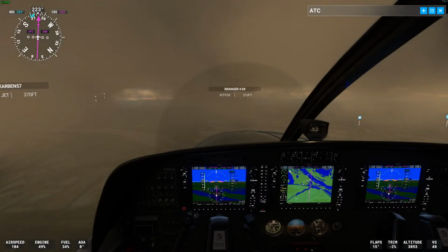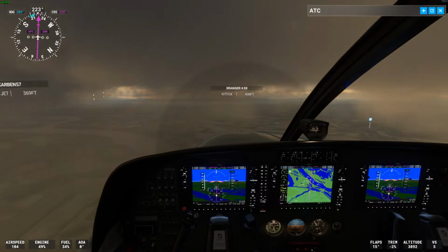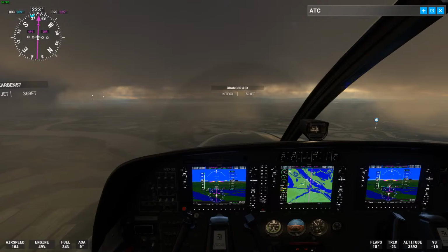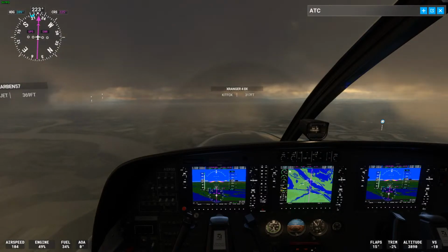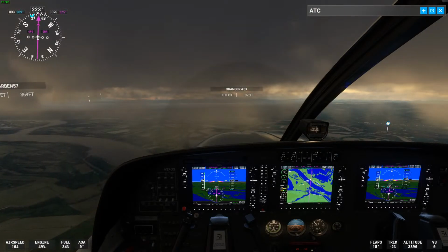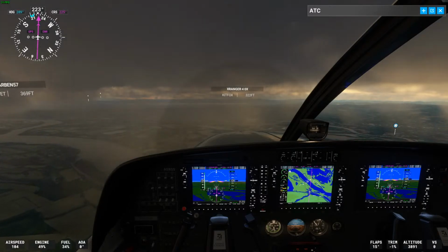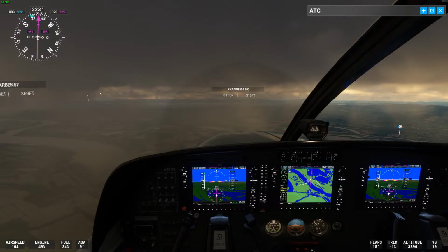Kit Fox is descending down past 200 feet. Now they're going up. Alright, so everything is looking pretty smooth and ready for our landing here. So we have 19 nautical miles to go. Once we bank left, we're going to have 5 nautical miles for our approach.